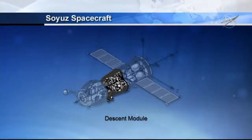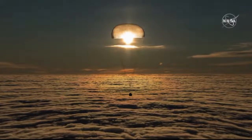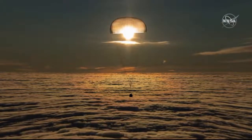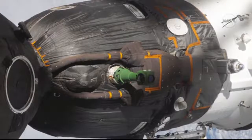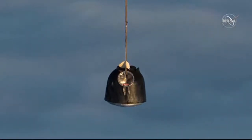There are 8 hydrogen peroxide thrusters located on the module, which are used to control the spacecraft's orientation or attitude during the descent until parachute deployment. The descent module also contains a guidance, navigation, and control system used to maneuver the vehicle during the descent phase of the mission. This descent module is 7.3 feet long with a diameter of 7.1 feet and a habitable volume of 124 cubic feet. It is the only portion of the Soyuz that survives the return to Earth.